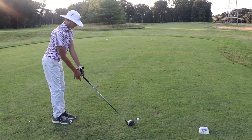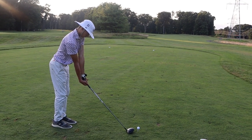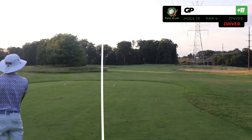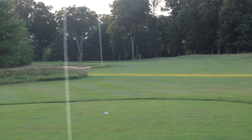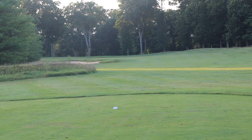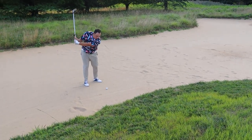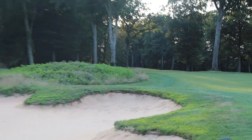Hit a nice fade right off those bunkers, right? Should be money going right towards the right side of that bunker. Should be in the fairway. Kicked over the bunker and he's perfect right in the middle of the fairway. Let's try. I don't know. I got gap wedge. I feel like it's really not enough club. I'm just gonna hit it hard.